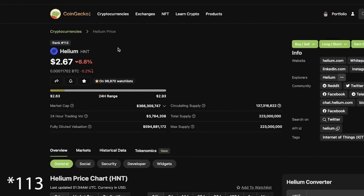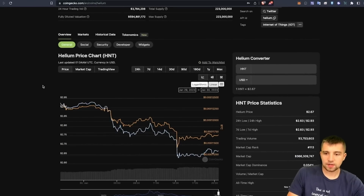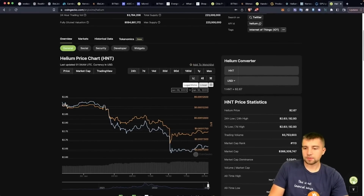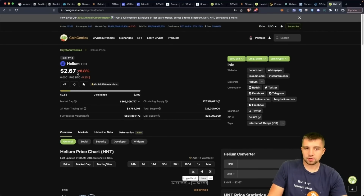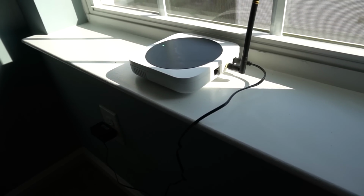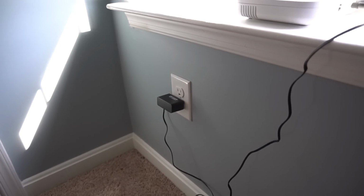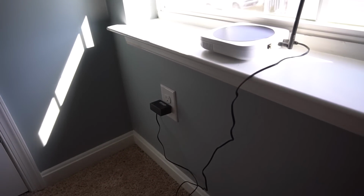They're ranked 112 by CoinMarketCap out of all of the cryptocurrencies. And keep in mind that it's down 95% from its all-time high, trading at $2.67 a coin. It's still ranked that high. So I think that it'll pump in the next bull market. I think the people mining it with the original Helium hotspot miners will make some money. I think the 5G miners will make a fair share amount of money. But time will tell. We'll see, that's for sure.